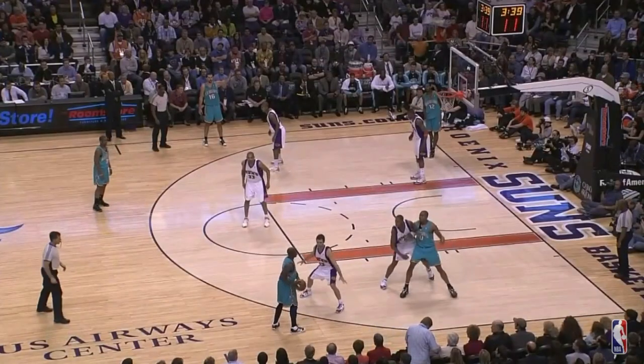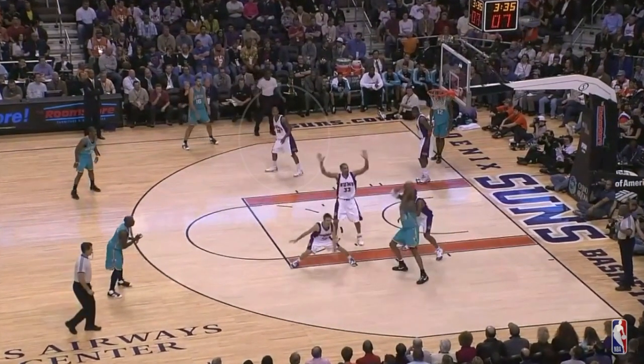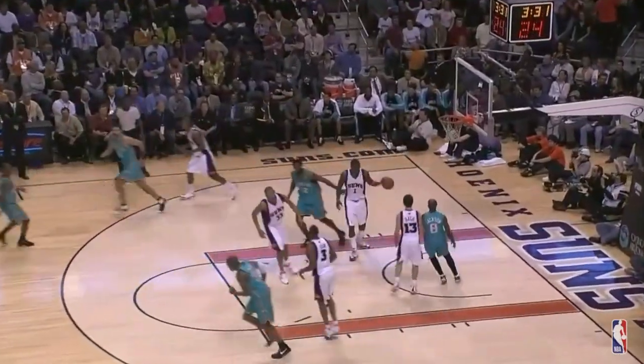We're going to see the exact same thing here. Ball's entered into the post. Hill is going to drop down and double team. That leaves this defender on 2 guys. That's going to leave someone open, and Paul knocks down the 3.